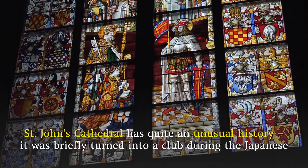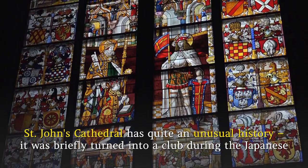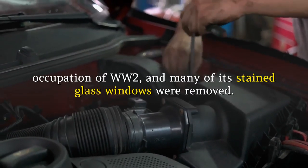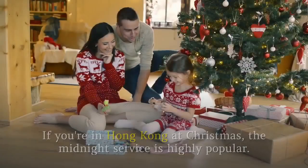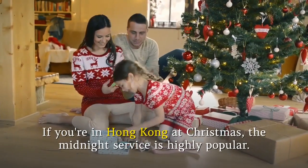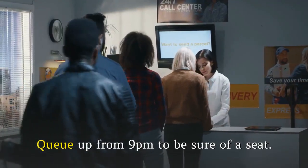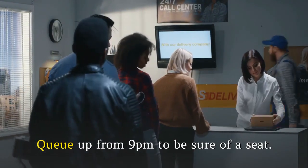It was briefly turned into a club during the Japanese occupation of WW2, and many of its stained glass windows were removed. If you're in Hong Kong at Christmas, the midnight service is highly popular. Queue up from 9 p.m. to be sure of a seat.